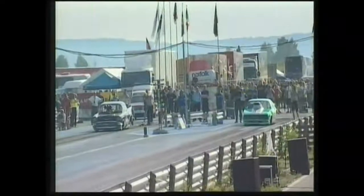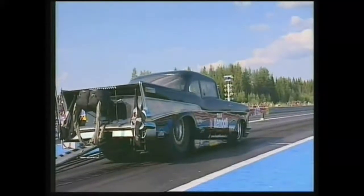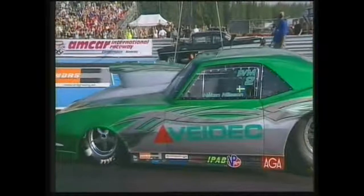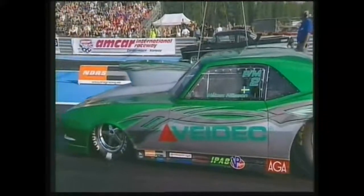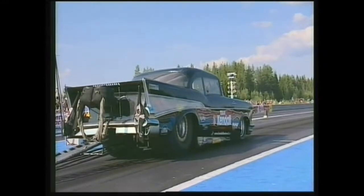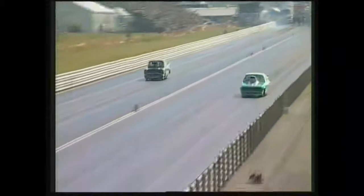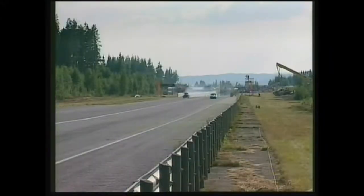Can Mickey Lindau cut a good light away from the start line here to put the nose of this black tri-Chevy out in front of the Camaro? Points are at stake here in the championship. Who's going to get away from the start line first? These two wonderful hot rods, both into pre-stage. The light turned green, they're away together, and up in smoke goes Mickey Lindau, just off of the start line. And Håkon Nielsen takes it.